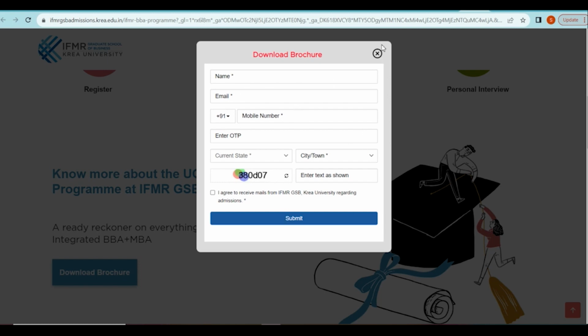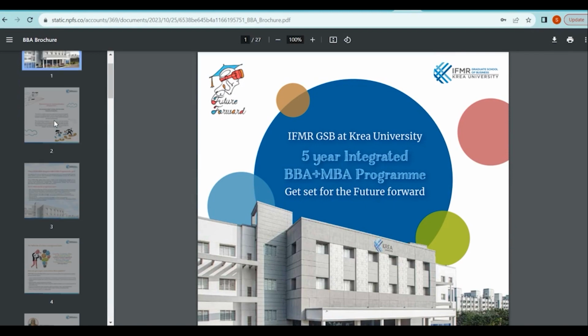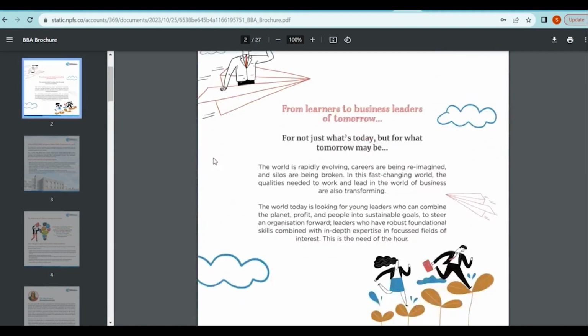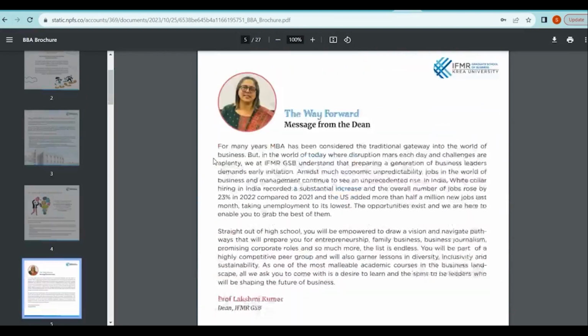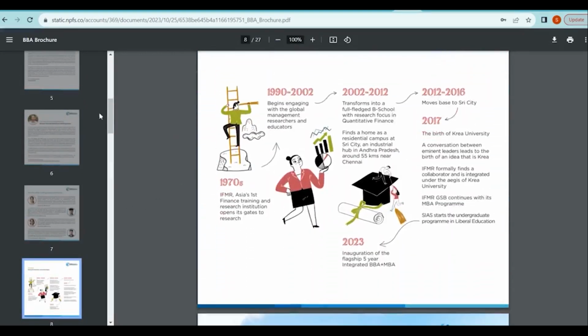This is a detailed document that lists out all the essential information about the UG program at IFMR GSB. Do make sure to go through the document fully to learn everything about our unique undergraduate program.